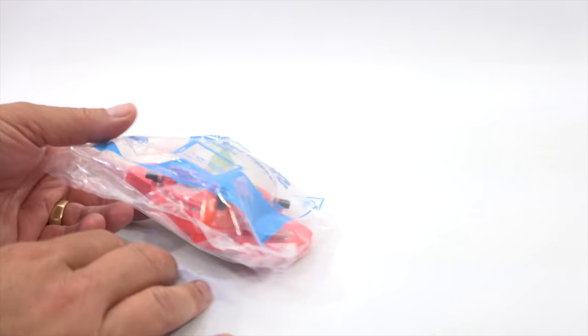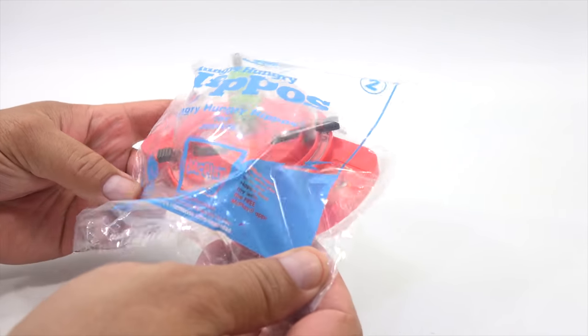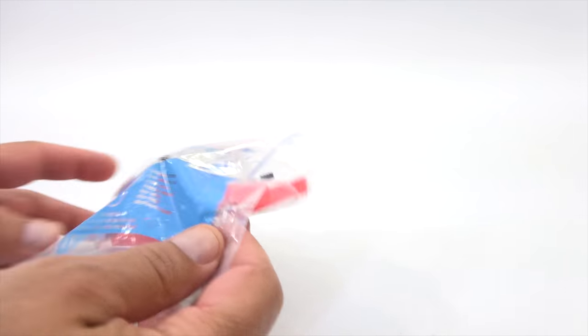All right, so the next one is the Hungry Hippo. Now, I've had a bunch of different Hungry Hippos and versions and assorted games in my collection over the years. I have another miniature one like this, which gets a lot of views, or did one time. Hungry Hungry Hippos. Let's check it out.